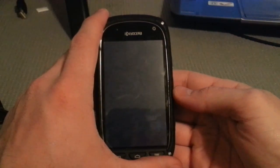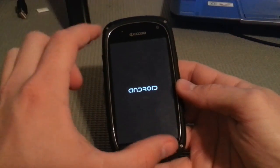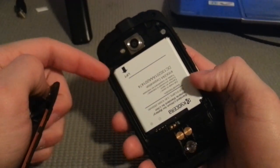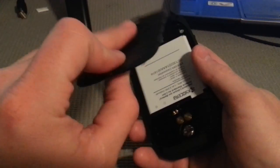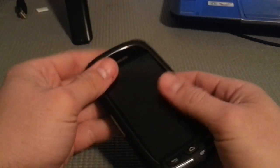With this phone, they're claiming an 18.9 hours talk time. It does have a 4-inch screen and a 1.2 gigahertz dual-core processor. It has a front-facing camera as well as a rear-facing camera. The rear is a 5 megapixel. It does have an SD card slot underneath the battery, and that's how the back case stays waterproof. It has 4 gigabytes of internal storage and 1 gigabyte of RAM. And it is one of Sprint's LTE phones.